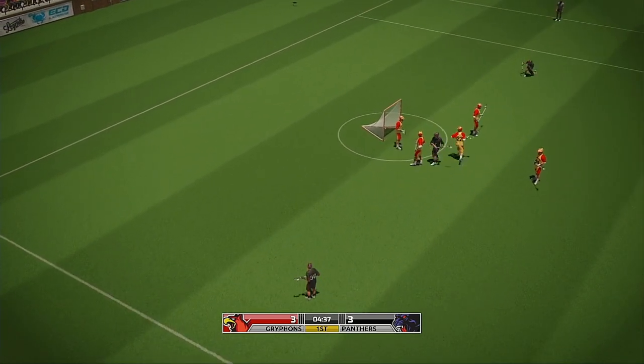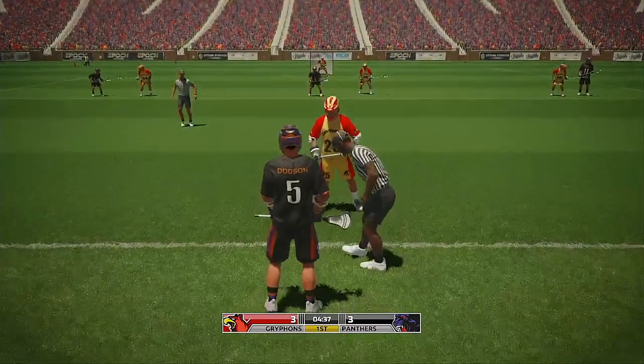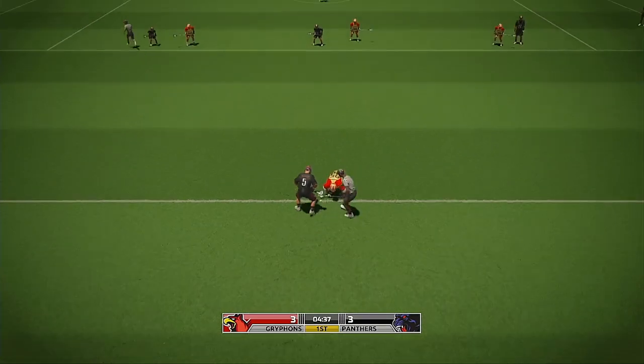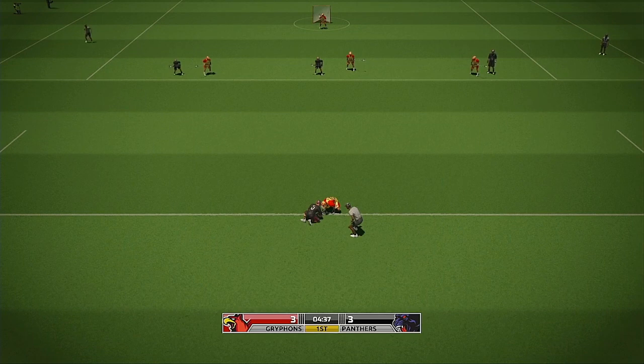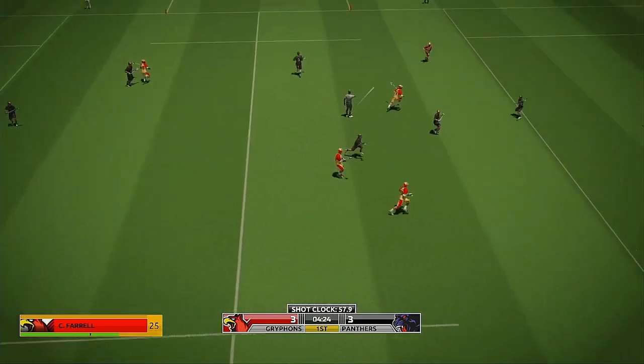Bresny. Goal. Gets it high. He's looking sharp. That's number two for him now, bringing the total for the home team to three. We are set to resume. It's 3-3. The away team wins the faceoff and they get a step.